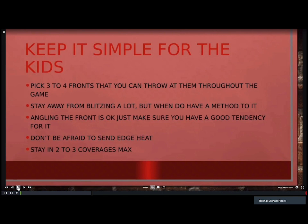Inside linebacker stuff, maybe a safety off the edge, things along those lines, but keep it simple. Don't get too crazy with it, okay? Have a method to your madness. Make sure what you're doing, you're blitzing for a particular reason, or you're doing it a certain way to set something up possibly, all right?